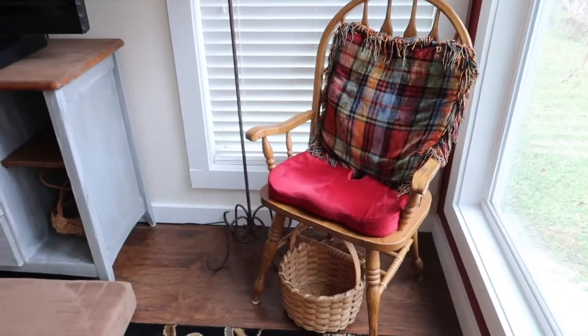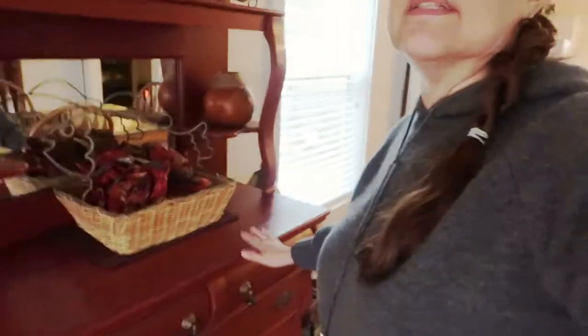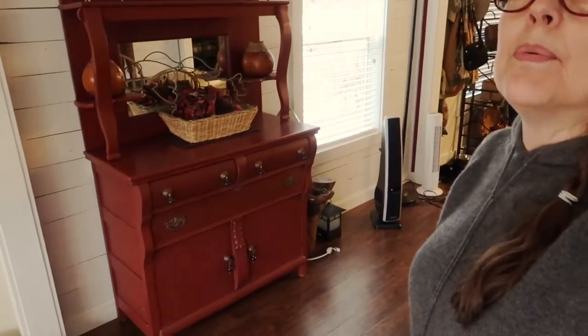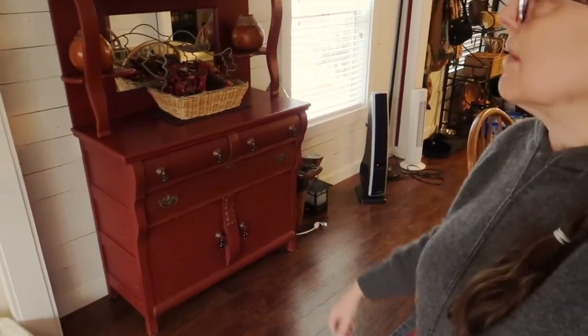And a nice little chair to read in. I never read in this chair. It's just sitting over here in case we have more people over. So one of my good finds was this adorable little sideboard. It was painted red already, so ready to go. And it's really cute. Then they had redone some stuff to make it more sturdy, so that worked out really well.